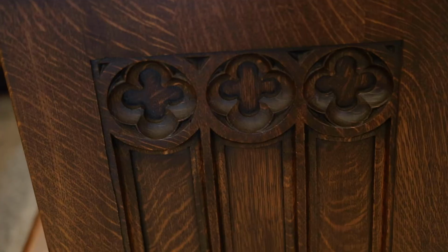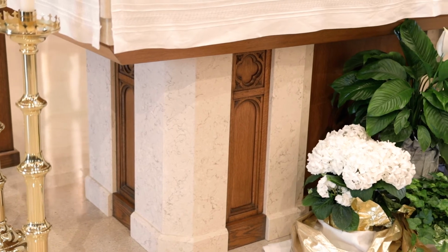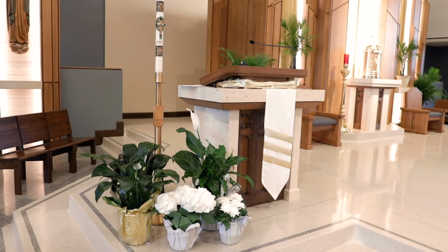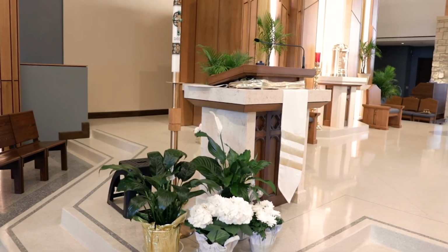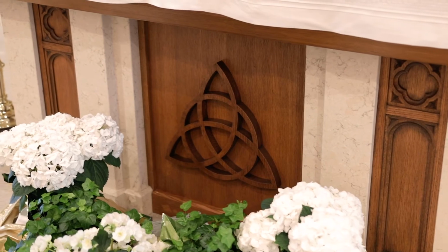Again, all of the furniture was fashioned around that ideal of using the quadrifoils that you see in the ends of the pews, and you'll see them repeated in some of the accent work, not only here at the altar, but they also come at the ambo where the Word of God is proclaimed. In fact, the frontispiece of the ambo is actually the original ambo from Sacred Heart. And so again, that helped to inspire the use of that quadrifoil. And there again, on the main altar, you'll see the use of the triquetra, which is a term for the Celtic symbol of the Trinity.